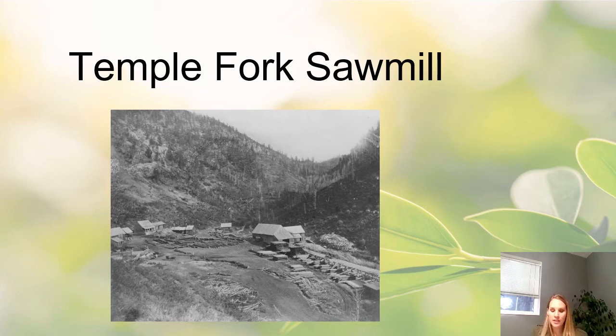sleep at night. So the mill ceased operations a few years after the tabernacle and the temple were finished, and it mysteriously burnt down in the winter of 1886. The snow was so deep they weren't able to get in and investigate until the following spring. They saw tracks going in and out, and there was evidence of some kind of incendiary or explosive device.